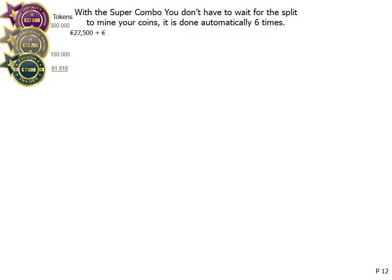With the Super Combo, you don't have to wait for the split to mine your coins. It's done automatically 6 times. So with the Infinity, plus the Premium, plus the Tycoon Plus, plus your $30 activation fee is 48,780 euros, or approximately 74,400 Australian dollars, depending on the exchange rate.